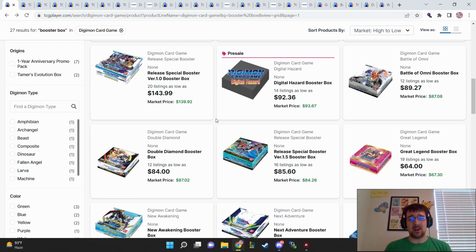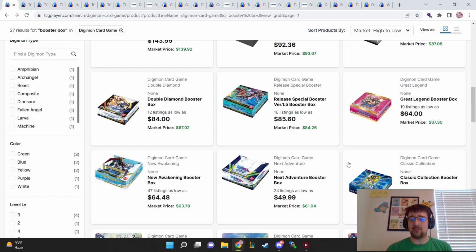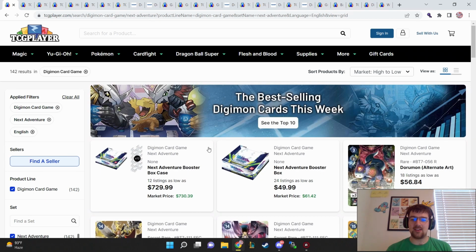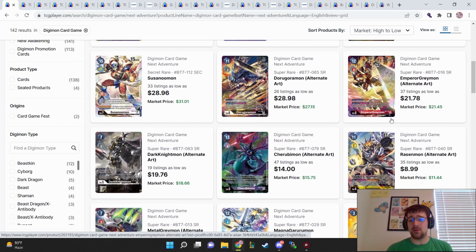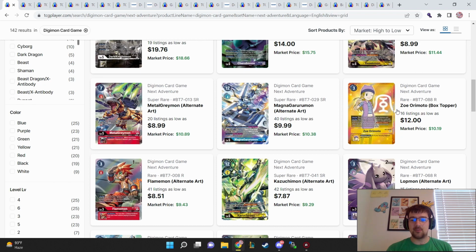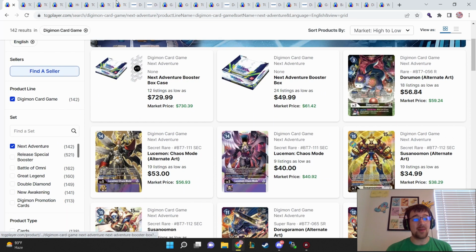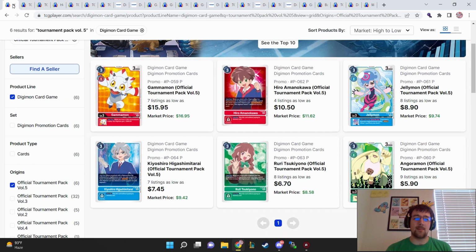As always, I like starting with sealed product. Sealed product's a good indicator of where singles are, if they're going up or down, and so forth. So, if we look here at the bottom, we see that Next Adventure Boosters BT7 is actually right on par with almost EX1. And there's a lot better pulls in this set as a whole compared to Classic. If we just do a quick skim of Next Adventure, we have Susanoomon, we have Chaos Modes, we have good alt arts on top of that, like Dorumon. On average, the alts are pretty good when you get the higher-end ones. Not to mention, you have some decent box toppers that still see play. So, it's honestly not that bad of a set to buy if you're looking to buy products to rip open this week. Next Adventure would definitely be something I would look at picking up.